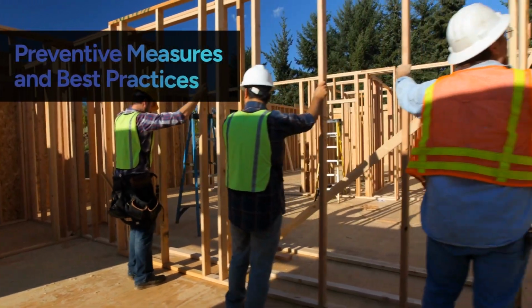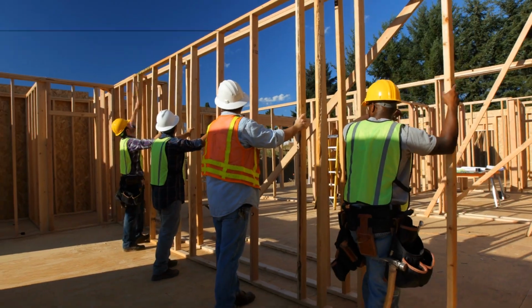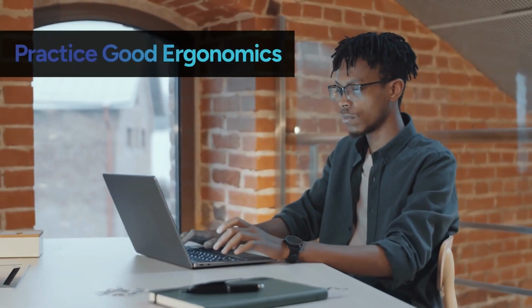All right, let's dive into the good stuff, making sure we prevent hand and wrist issues. I mean, there are some awesome ways to keep our hands happy and healthy, and we'll explore some simple tips and tricks to make that happen. First up, practice good ergonomics.